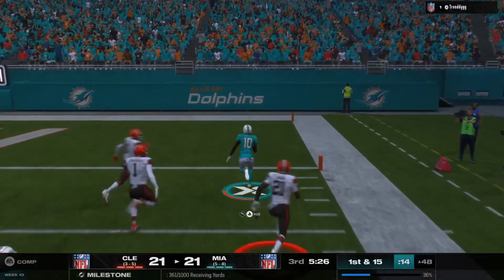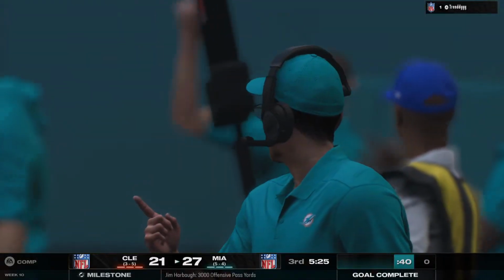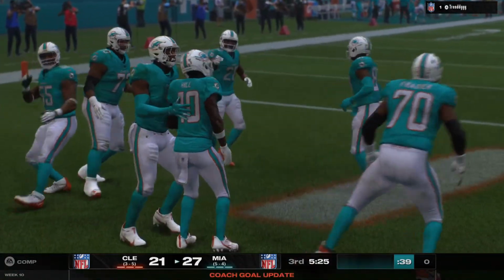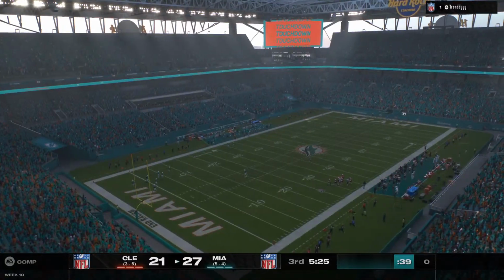20. Tyreek Hill. And all the way in for a Miami touchdown. Tyreek Hill. His second touchdown of the afternoon. And the Dolphins have broken our tie as they take the lead.